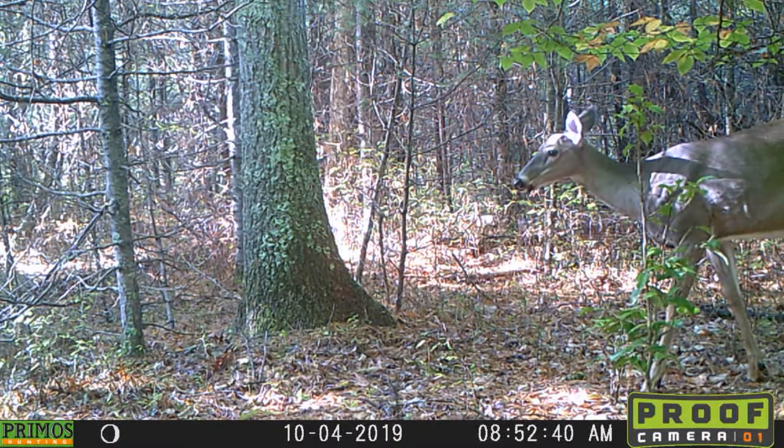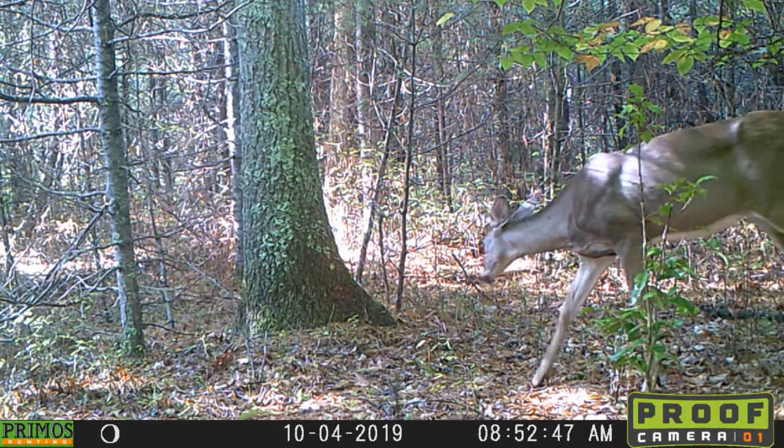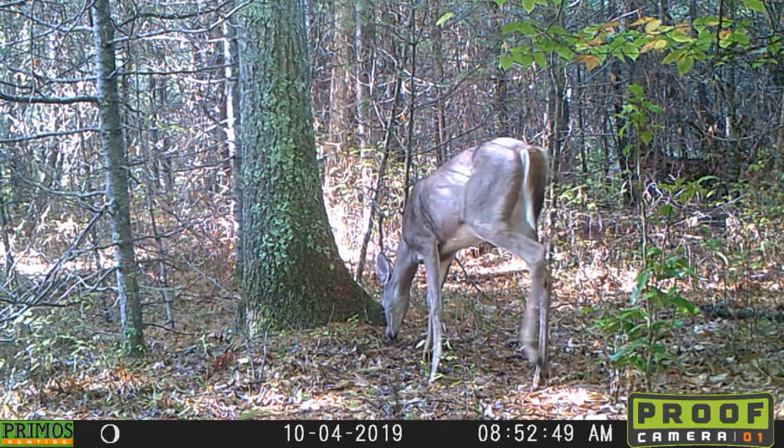Early October, the red oaks have started to drop acorns, and we have a few pictures of a couple of deer coming in feeding on some of the red oaks in the area.